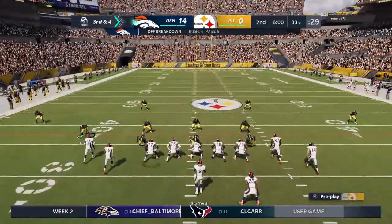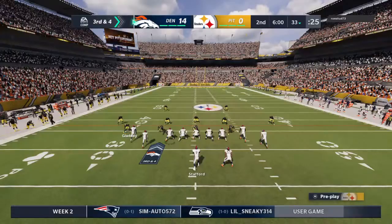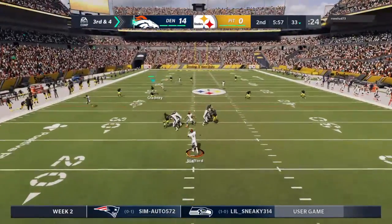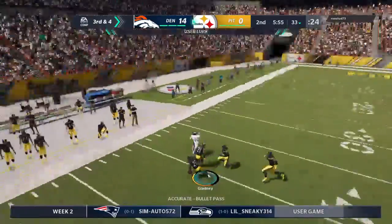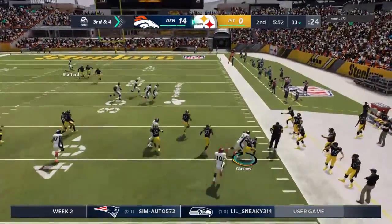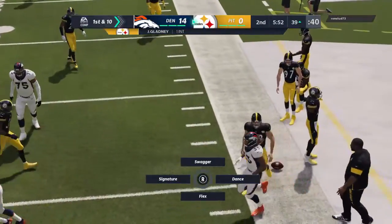They face a 3rd and 4 after that last completion gets them 6. Off of play action, here's Stafford. Into heavy traffic, and it's intercepted. The rookie Jeff Gladney picks it, and he'll take this all the way down inside the 40.